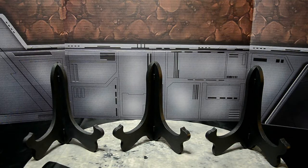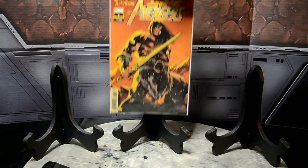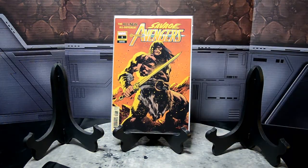Okay, so starting with New Comic Book Day, I got Savage Avengers number 1. Came out today. I just found out that Marvel is going to be losing the rights to Conan. So I went ahead and picked this up with a variant cover that features just Conan, just because.